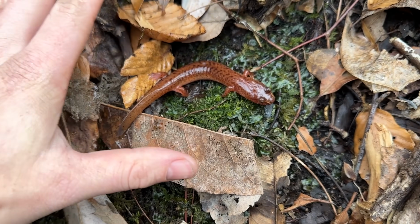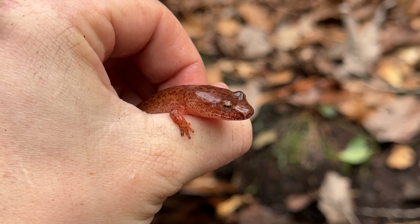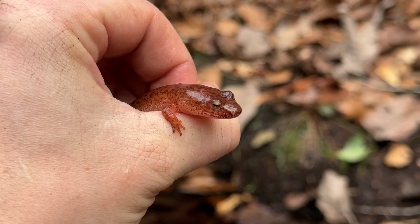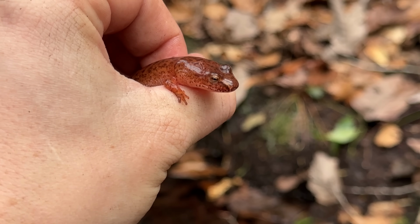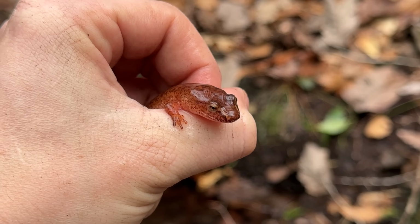Never get tired of them. This one's really small for an adult spring. We will put this dude back under his rock. So glad we found another one. Makes today feel like a lot more of a success that I was able to actually photograph one of these successfully. But I will let him go and probably start making my way back to the car. I'm gonna follow a different creek back and hopefully there will be some different stuff there.